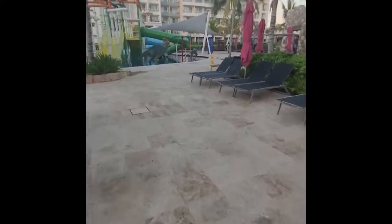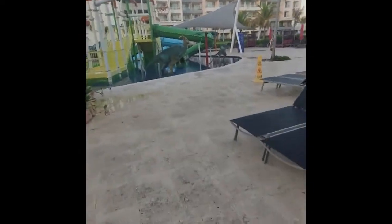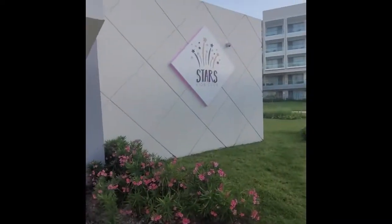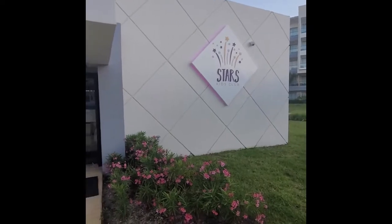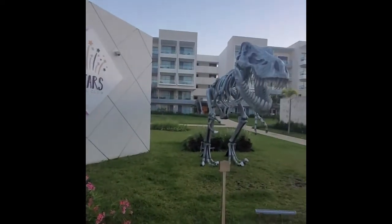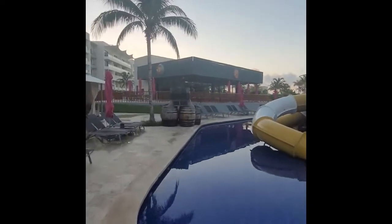Ship. Now, adults, if you are here with your kids but you want some adult time, right behind the playground, there's your kids club. They have lots of fun activities. I know one night we saw them pitching tents and teepees and all of that.